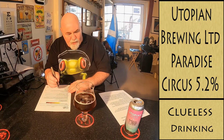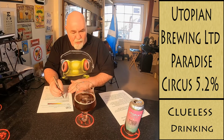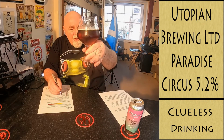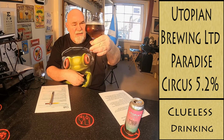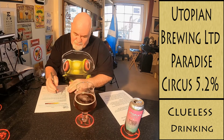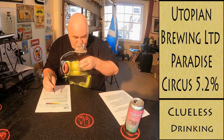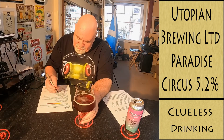The colour of foam, head retention, none. Foam texture, thin. Carbonation, I can't see any. Oh, there is some. I'm going to say slow to medium. The aroma, alcohol. Yeah, there is actually. That's mild.